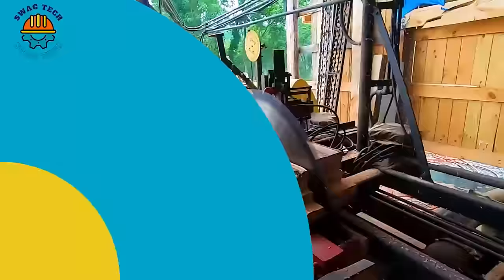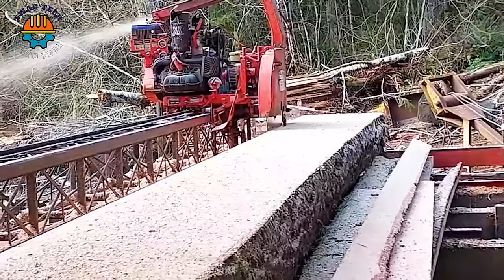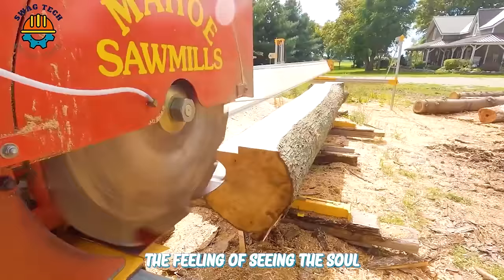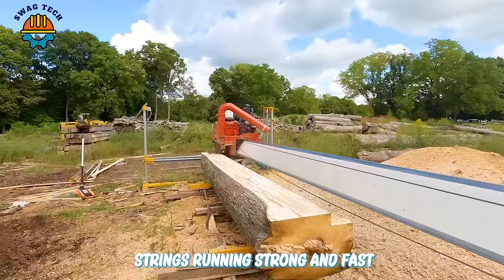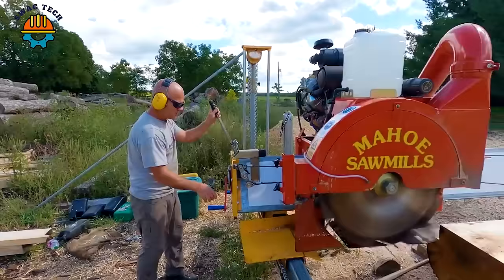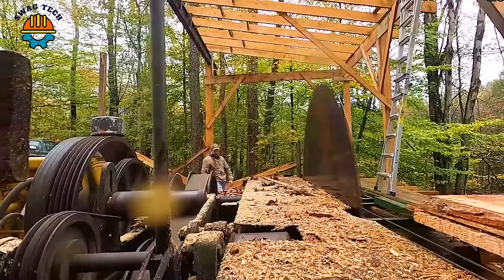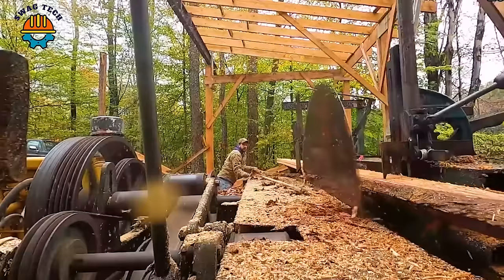Every time we see a wood saw in action, we can feel the magic of technology and the power of hard work. The feeling of seeing the saw strings running strong and fast, but still maintaining absolute precision, makes people surprised. Looking at the powerful and durable working ability of this chainsaw, people cannot believe that it was manufactured in the 80s.